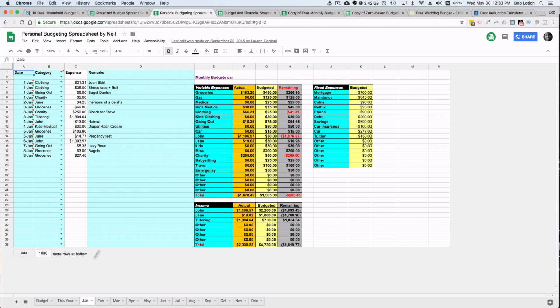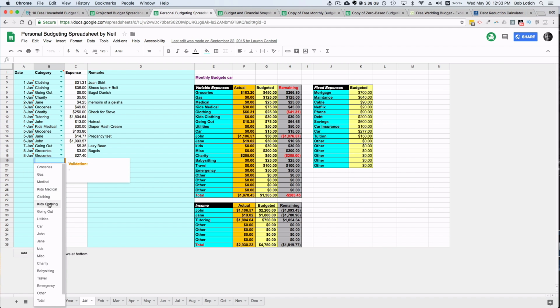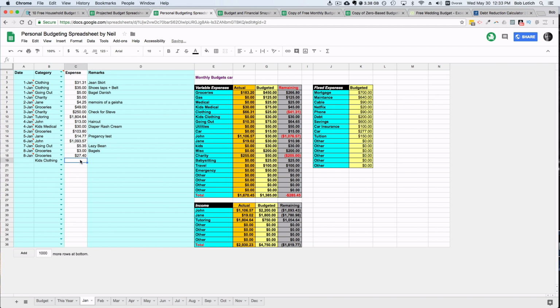And then on each particular month, you can enter in all your expenses and you can categorize them to whatever category they belong to. So we can add $50 for kids' clothes because they're spending way too much. And then it will just update all of those different areas. I just like the way it's laid out.